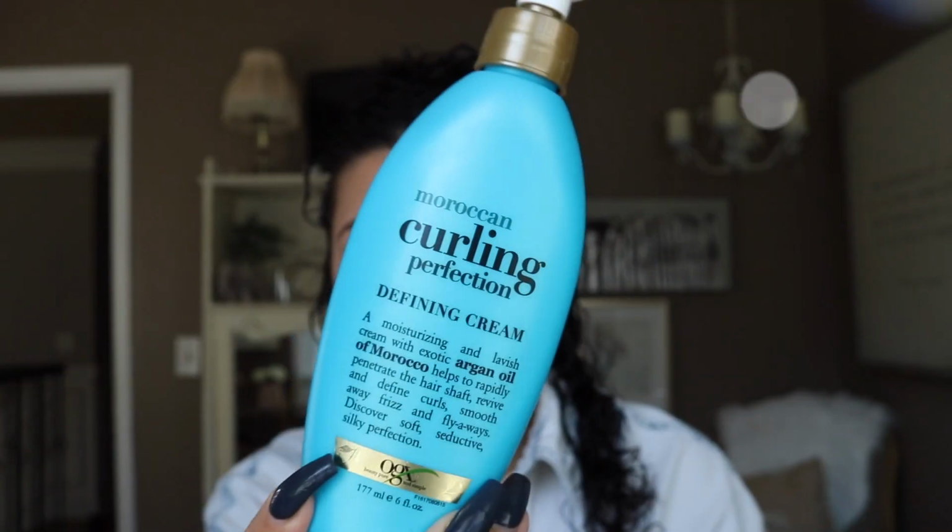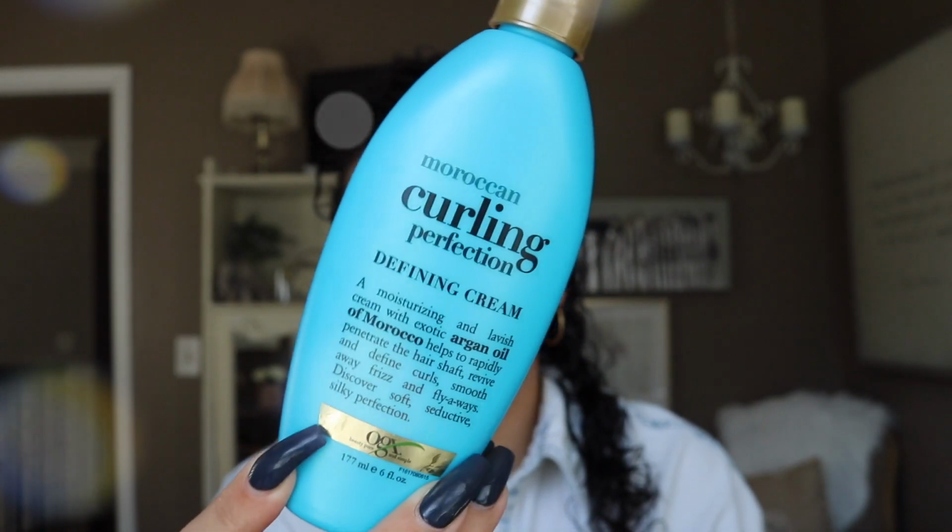And again, I'm gonna go back in with the water because it just does not feel wet enough. I'm just gonna go in with the water and really get my root as well and make sure that the hair is wet. So the first product that I'm gonna be going in with for styling is the Moroccan Curling Perfection Defining Cream by OGX. This I got at Walmart.